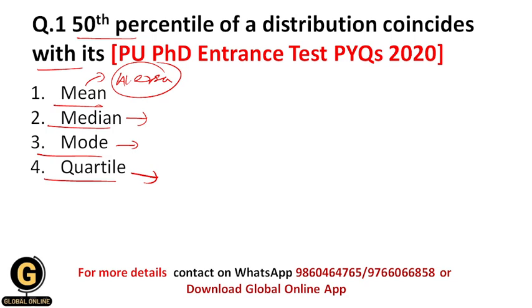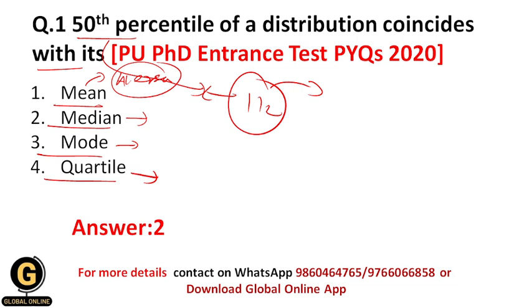The 50th percentile of a distribution means the half value of the whole distribution. Below this value there will be half of the data values of the distribution, and above it there will be the other half. Exactly the similar concept is there with the median. That's why your correct answer should be median, because median is nothing but the middle value of a distribution. Half of the values are below this middle value, and half of the values are above it. Exactly this is the 50th percentile of a distribution. So it coincides with its median.